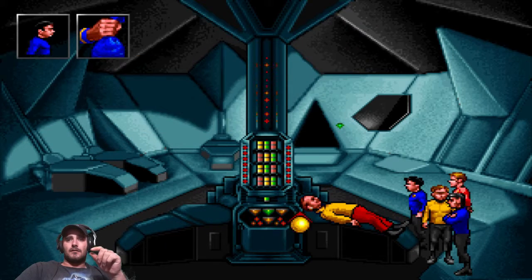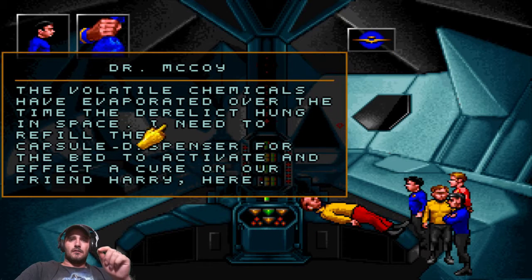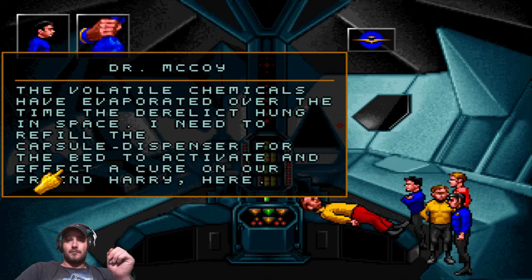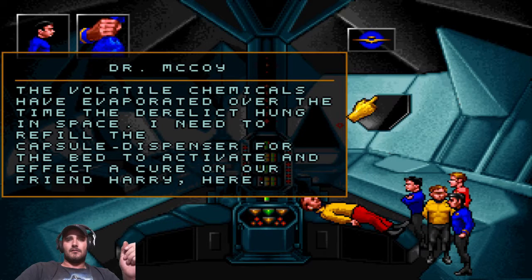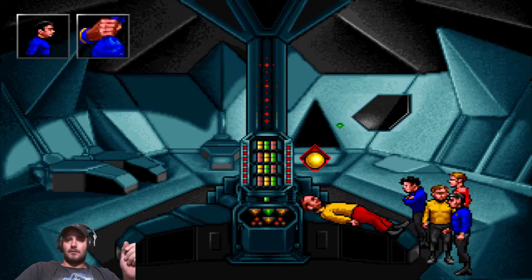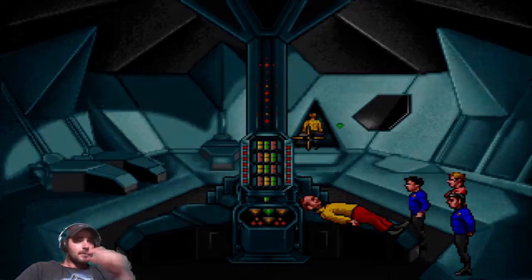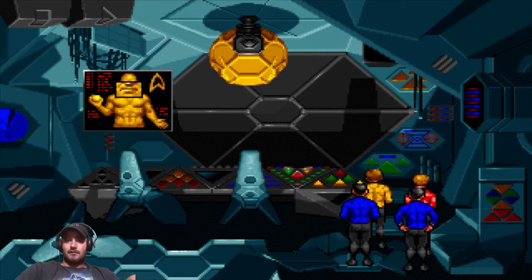I certainly see nothing. The volatile chemicals have evaporated over time. I need to refill the capsule dispenser for the bed to activate and effect a cure on our friend Harry here. So we need to refill the capsules. And how do we do that? Can we use this system now?